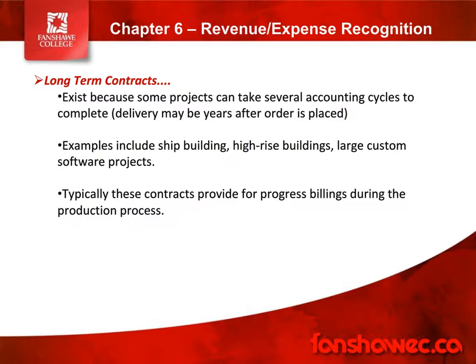With long-term contracts, the reason they even exist is because there are certain projects that take more than one accounting cycle to complete. So it's not like walking into Walmart and buying a sweater, where all criteria of the earnings approach for revenue recognition have been met, and Walmart can just recognize the sale and everything's done. There are certain projects that take an extended period of time to complete.